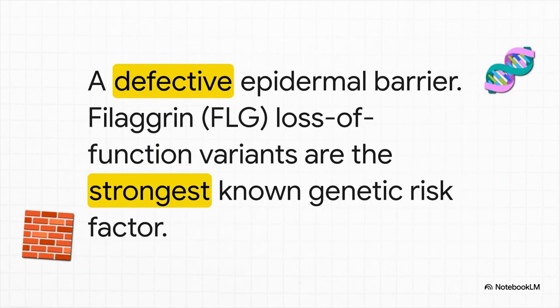The pathogenesis is really a triad, and it all starts with a defective barrier. Think of the skin like a brick wall. Filaggrin is the mortar holding the bricks together. In many of these patients, especially those with mutations in the filaggrin gene, that mortar is faulty. This faulty barrier lets water out, causing dryness, and lets irritants and allergens in, which triggers inflammation.